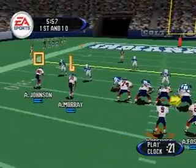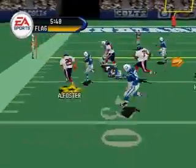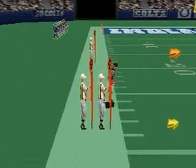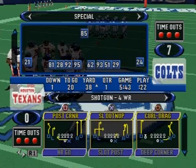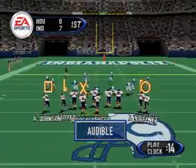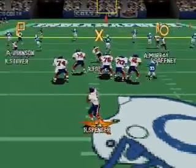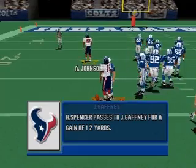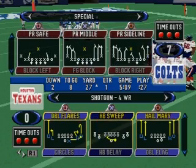Nickelback in this time. Tosses it out. Holding, number 80. Offense. Nickelback in this time. Throwing. Did a nice job getting to that ball. That's the type of reception that sets all pros apart from other players.